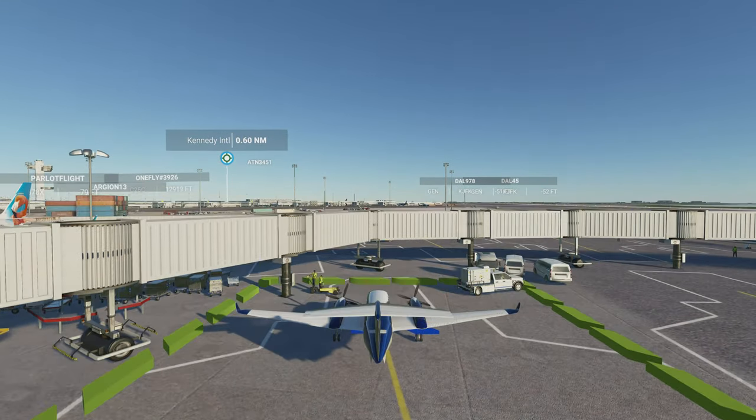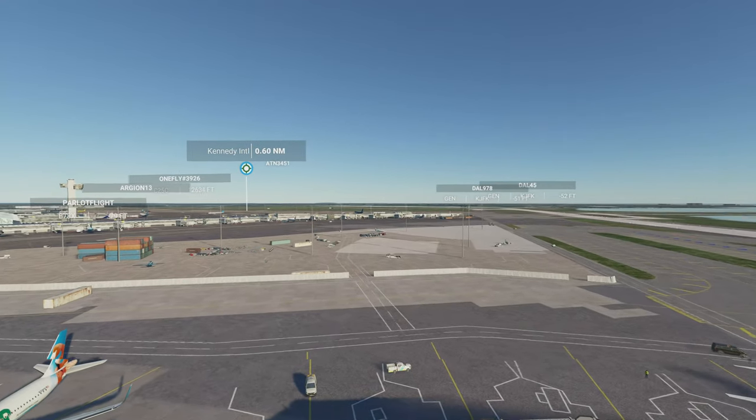Kennedy Ground, Brickyard 5826 with Sierra ready to taxi IFR.